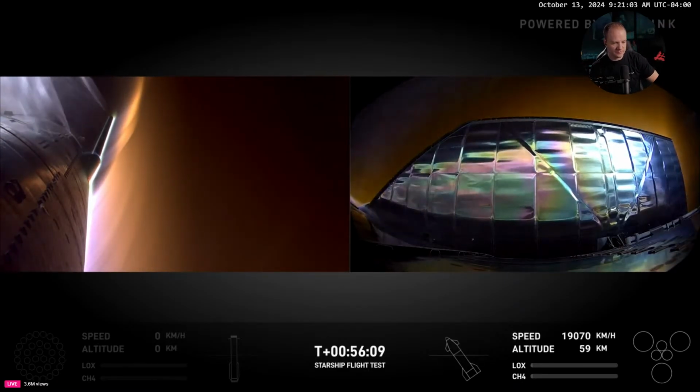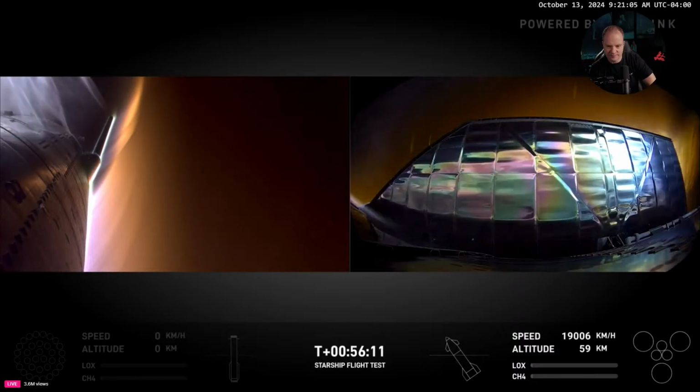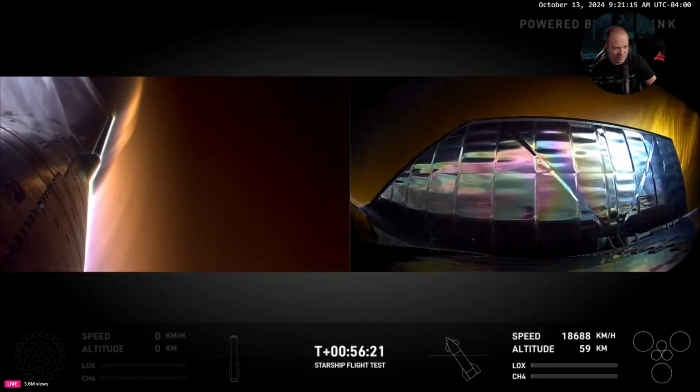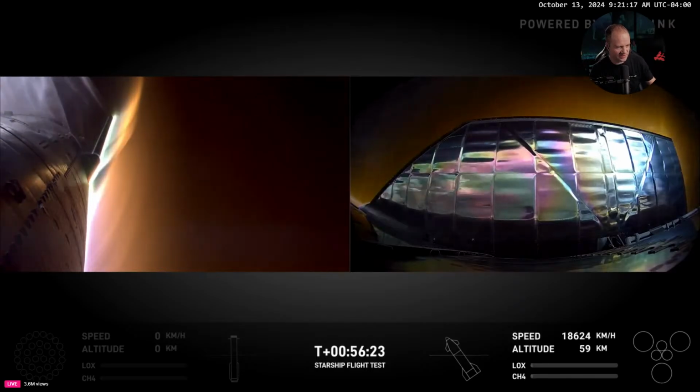We were able to do a landing burn on Flight 4, which kind of caught all of us off guard. It was pretty incredible after seeing the flaps survive through. We're seeing a lot of that right-hand screen there. We're getting a lot of bright orange, bright yellow colors there.